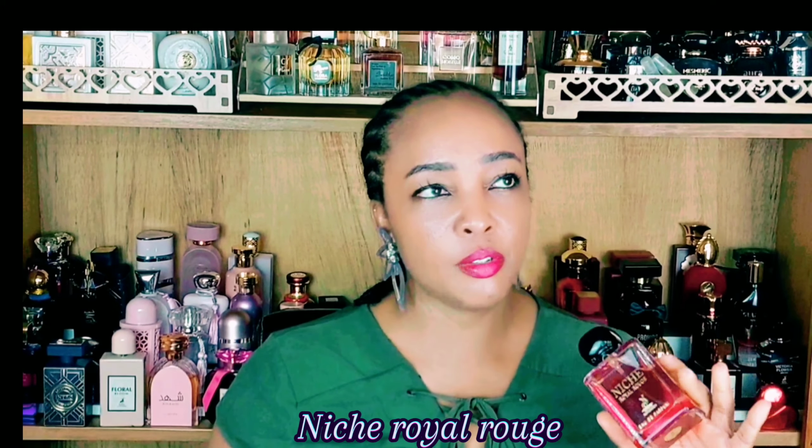It smells beautiful. It's a very beautiful, classy, feminine smelling fragrance. It smells like something you would wear with a sundress and a sun hat and just go out. It's perfectly suitable for summer. This will shine really well in the heat and you'll have no issues with performance. Trust me. It's very affordable. It performs really well and yeah, you would smell amazing.